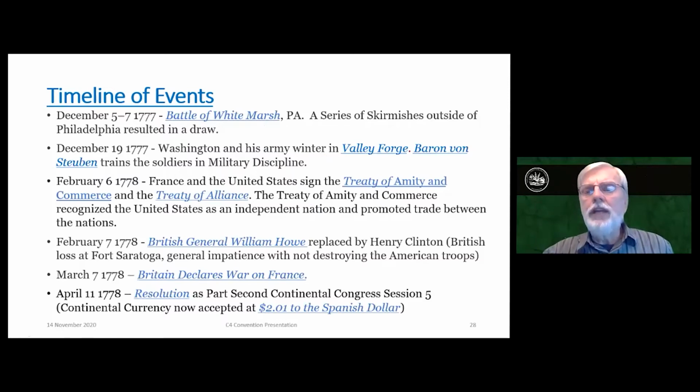France and the United States sign the Treaty of Amity and the Treaty of Alliance. Basically, they recognized us finally as a nation, and they promoted trade between us. So we had recognition by France as wanting to be on our side and wanting to help us.